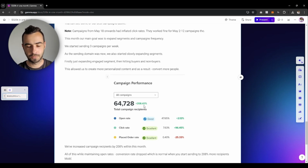You can see here the screenshot of campaign performance. The recipients number went up by over 200%, which once again is the result of us expanding these segments. Open rate didn't take a hit, which is also great because we then know that deliverability is good. It even went up by a little bit, so that's even better. Click rates, unfortunately, we need to ignore. Placed order rate went down, but percentage-wise, it's still very good. And even ignoring the Klaviyo suggestions, it's still a very good placed order rate for campaigns. And it makes sense that it went down, since if we increase the campaign recipients by over 200%, then placed order rate can't stay at the same level.